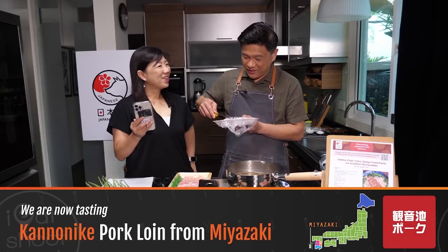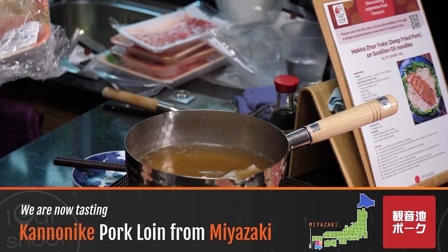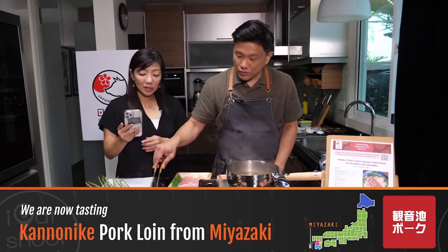Yeah, more expensive, the Kurubuta. Okay, so this is the Kanoike. The thing with the Kanoike is that the pigs are raised eating bamboo charcoal. Bamboo charcoal? Yes, because they believe that's the way to get rid of the porky odor. I see. Yeah, so they eat this charcoal.